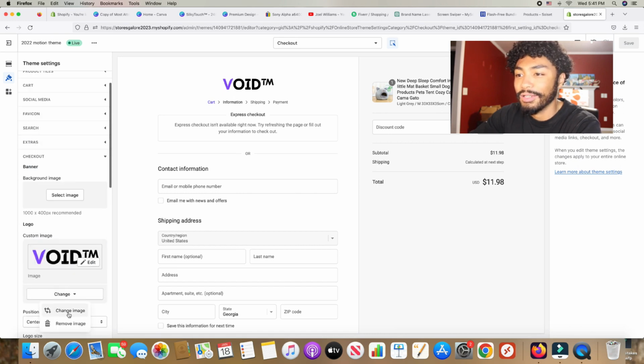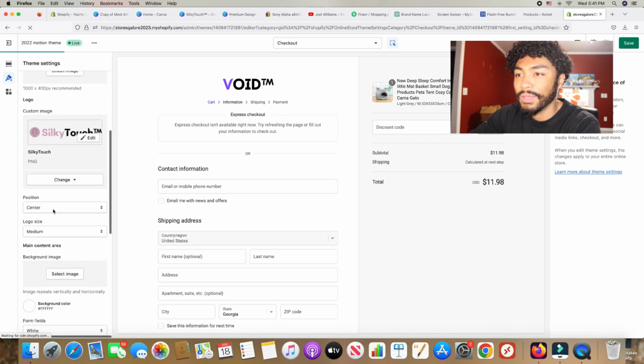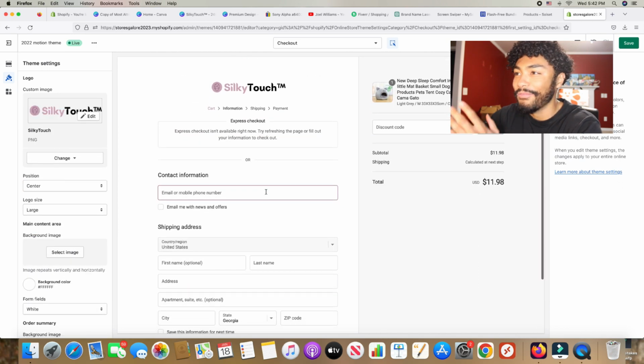So you guys can see here, we're going to change this logo. We're going to change it to this. And then you always want to make it in the center, medium size. And then we also want to change the accents of our store. And then bam, you guys, now we have a professional logo, a professional brand name. Now we're one step closer to having a branded Shopify store.